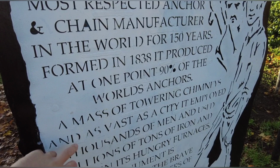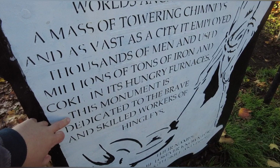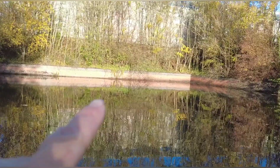A mass of towering chimneys as vast as a city, it employed thousands of men, and used millions of tons of iron and coke in the hungry furnaces. This monument is dedicated to the brave and skilled workers of Hingleys. So I do believe this is actually the old site of Hingleys of Netherton, just right there. I think where that brick wall is, and you've got a factory there today, just right about the top.